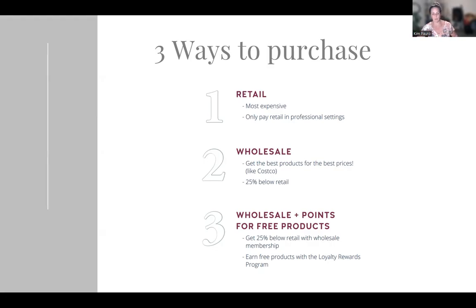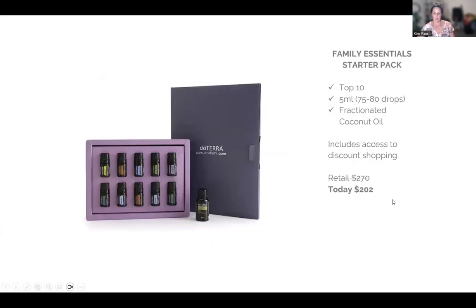See, the Loyalty Rewards program is amazing. It's free shipping and all sorts. So this is a place I always recommend people start: the top 10. We have different kits, but we're just keeping it really simple today. Our top 10 include the 10 we just talked about. These are 5 mils, so they only have 75 to 80 drops per bottle. These are great little tester ones to see how you're going to go and if you're going to use the oils. But if you were serious about this, I would always say go with the next pack, which is a bit bigger, and we'll go through that in a minute.